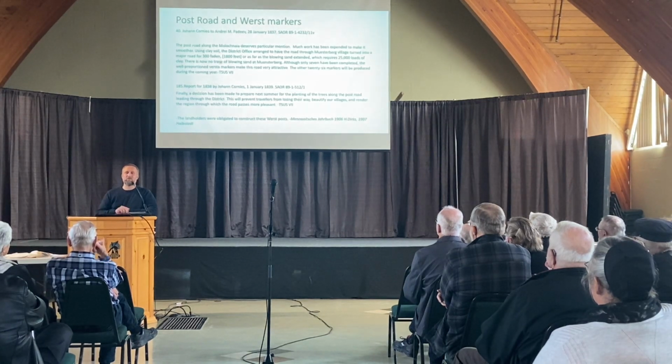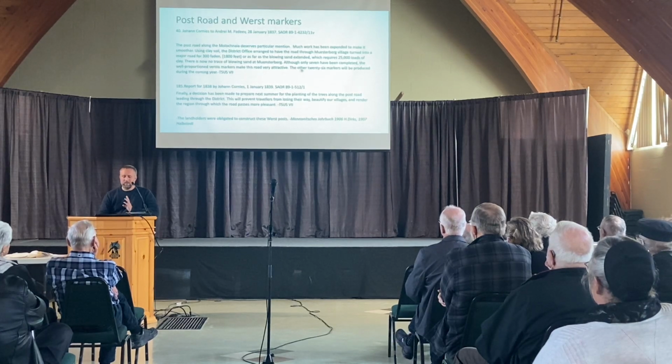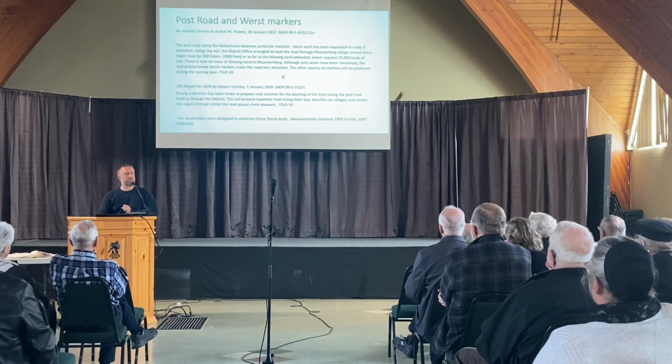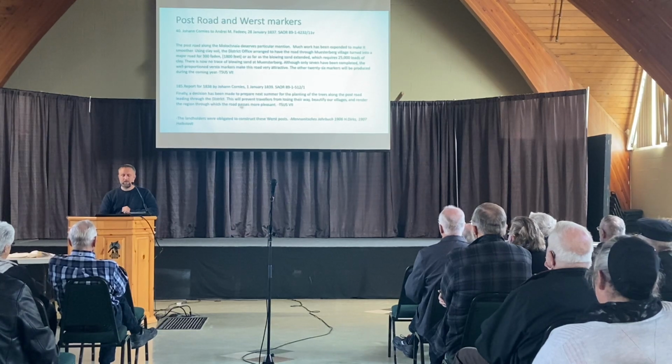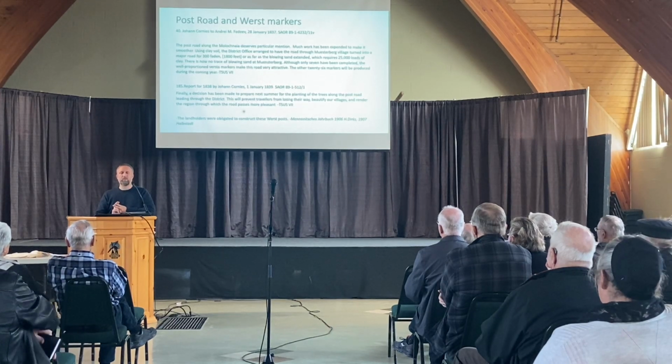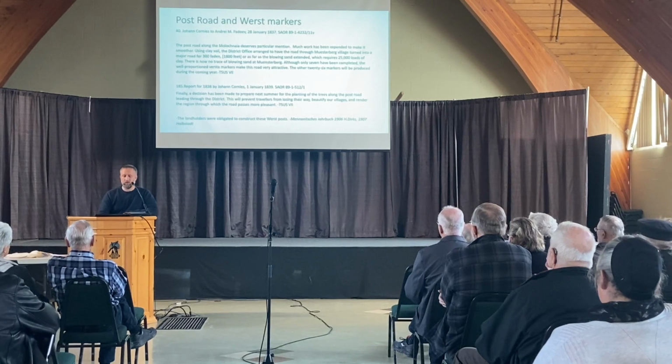So we can imagine, likely these same Chumak traders were hauling for days and weeks, bringing these loads of clay to make this road better. And then he mentions that there are going to be some verst markers put up there. It said only 7 have been completed. We're in 1837. Only 7 have been completed. The other 26 markers will be produced. And it says they make the road very attractive. And by 1838, it talks about planting trees along the road. This will prevent travelers from losing their way, beautify our villages, and render the region through which the road passes more pleasant. So we're planting trees, we're putting up these mileposts, and then it says the landholders were obligated to construct these verst posts. So what do these verst posts look like?